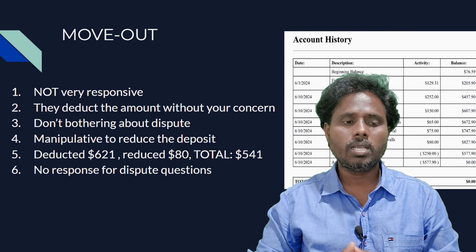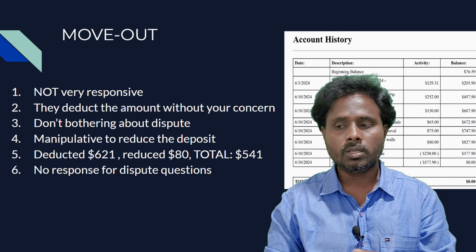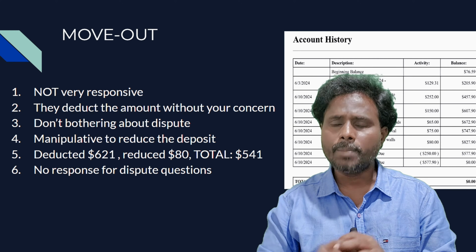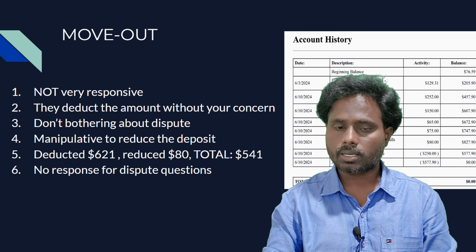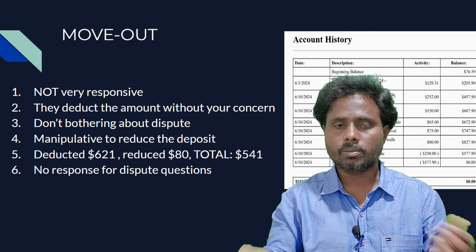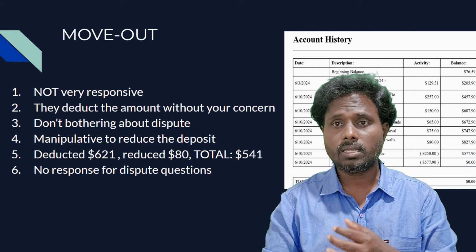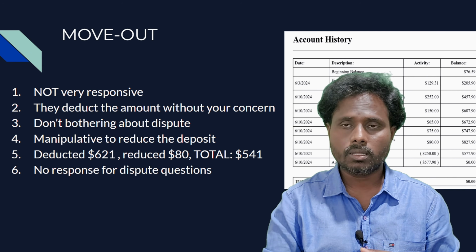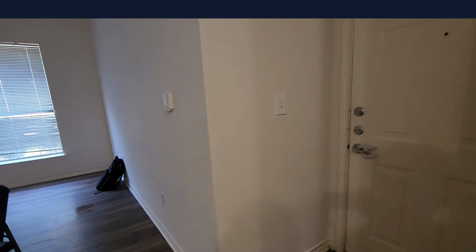So I said thank you so much, and then they gave the move out notice, where they mentioned to move out on a specific day, and after we move out, they will come and inspect everything, make sure they fix everything, and finally settle the rest of the amount within 30 days. That's what they said. Remember that they already have my amount with them, right? $1,174.